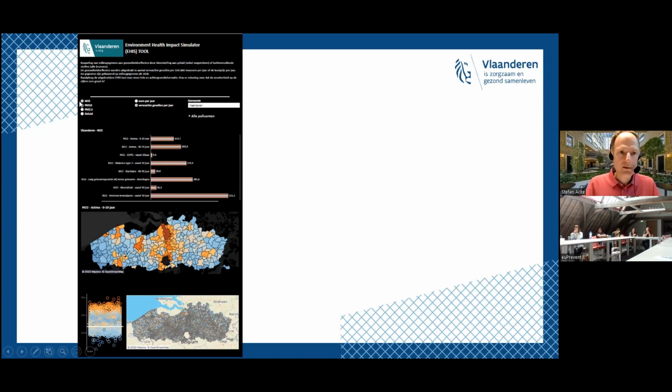So here is selected the stressor nitrogen dioxide, the number of expected cases annually due to the exposure to nitrogen dioxide in the year 2018 averaged. The upper number is small for you to read, so I'll read it. It's nitrogen dioxide, asthma, number of new cases that year for children between 0 and 19 years. And this is the number for the average of Flanders, because I haven't selected a city or a municipality yet. That's 154.7 for every 100,000 people living in Flanders.